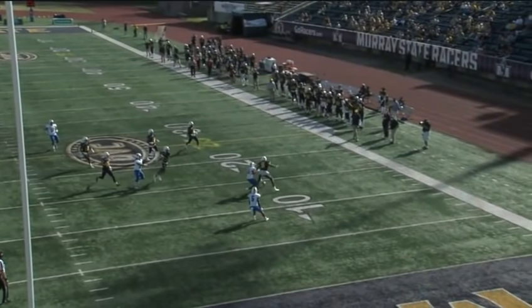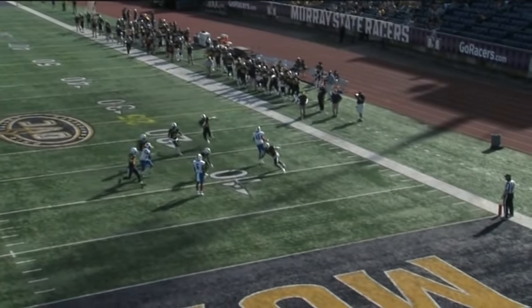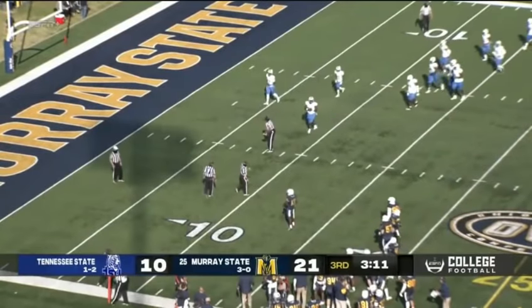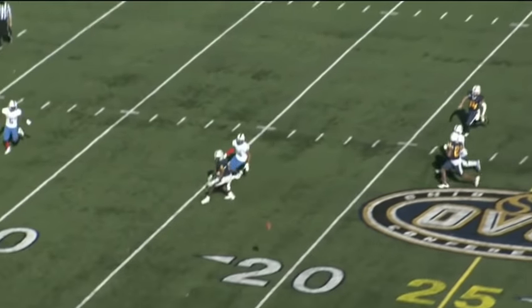Here we go, Neil, on the replay. Oh, Neil. It's a dead ball here. First down. Again, if we replay that, it hit something. I'm not sure what it hit, but it either hit a Racer player or a Tennessee State player. We're going to look at again here on the replay. We can see it. It's going to clip.